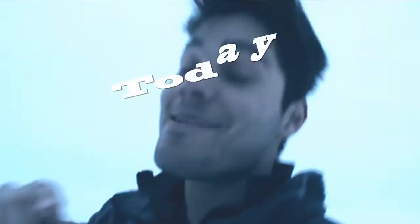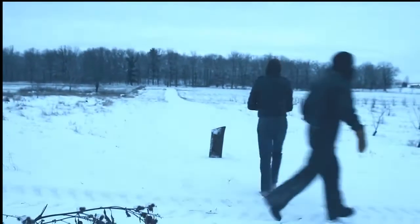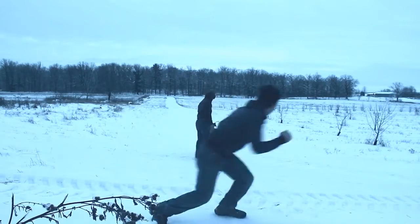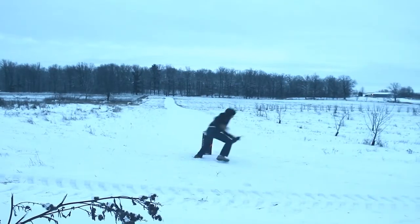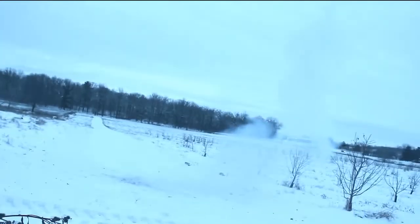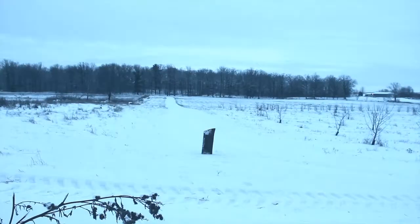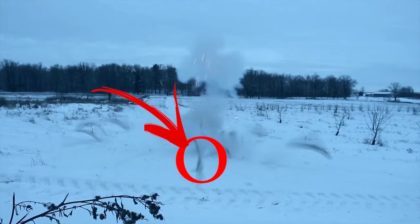By far not the biggest, but I have to get in on the action and show you how this one went down. Today, we are splitting wood. Alright, and he's gonna split it. Come on, George, break that thing. Wow, that right there is why you want to step back just a little bit farther.